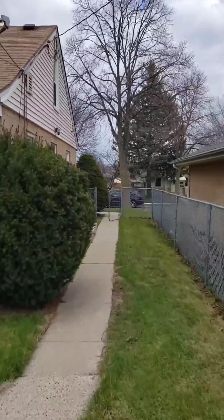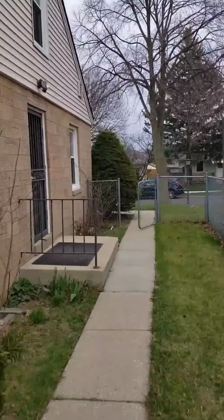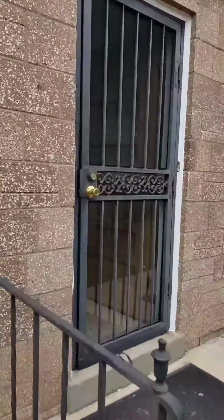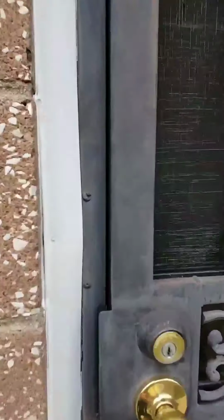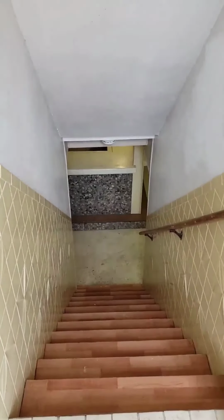Let's go on inside. We're going to go in the side door. As we enter the side door, straight ahead is going to be the basement, and to the left is going to be the kitchen. So we'll go down in the basement in a moment.